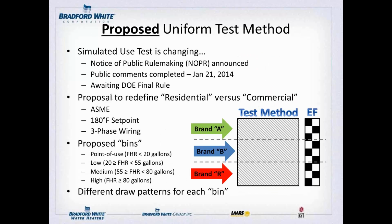A parallel change that is happening is the DOE is proposing to change this test method. So essentially what this means is we have the finish line defined. If you think of it in relation to cars, we're racing and the finish line is defined. However, the test method is not. So the way we get to the finish line is not defined. We're not told if we're going to be racing on a dirt track or pavement, or if it's straight, uphill, curvy. We don't know. So it's a little gray right now.